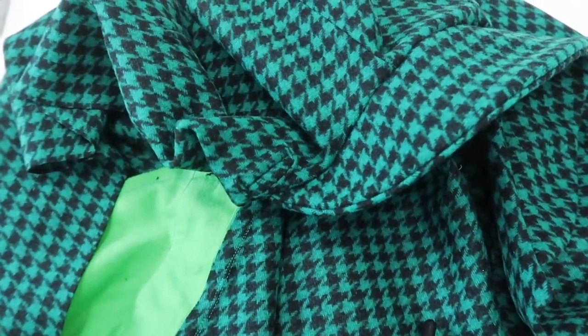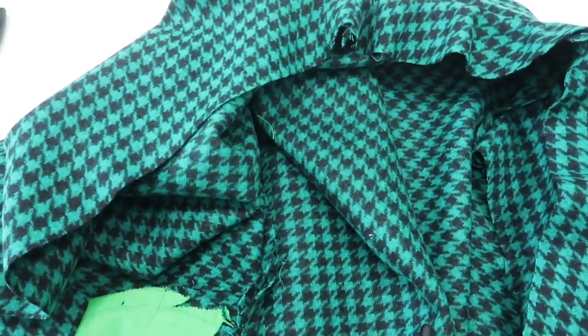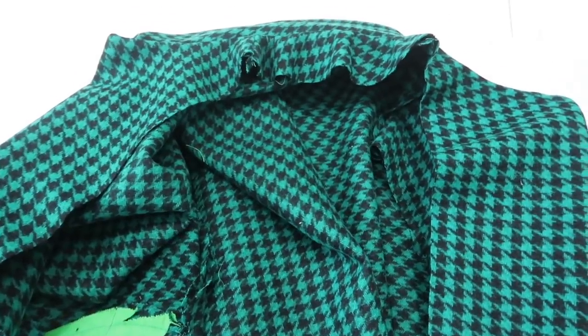That would be unprofessional. I'm going to go ahead and turn the bottom edge of the facing pieces inward by a 1/2 inch and then just machine stitch that down. So that's going to be all across this edge and also across the back facing piece that I drafted. And that way I can tuck the flannel lining underneath it.